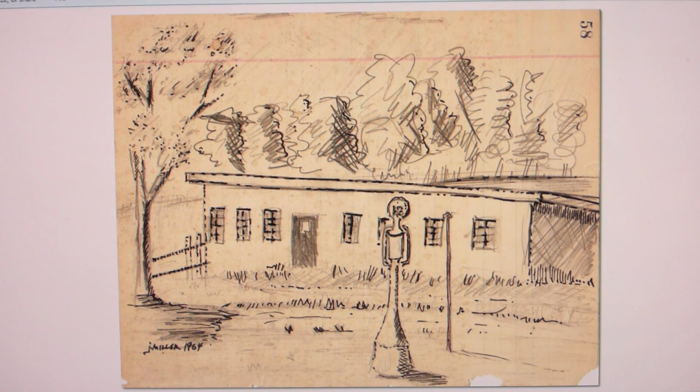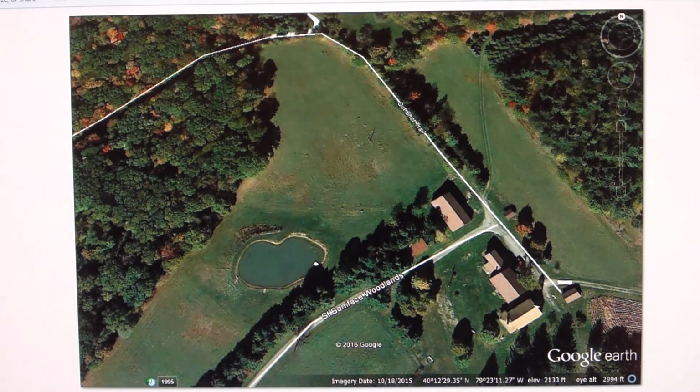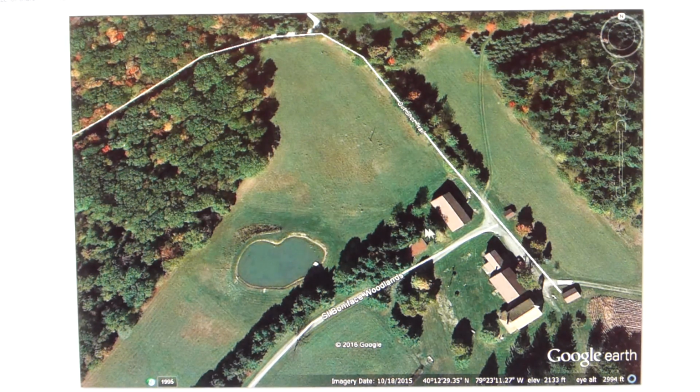This is another building up on the Ridge. It was a chicken coop. And I think in the next shot, we'll be able to show you right here. This is where it was.